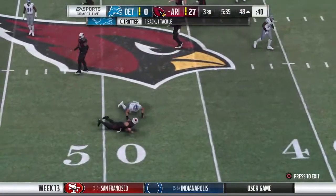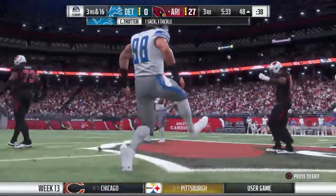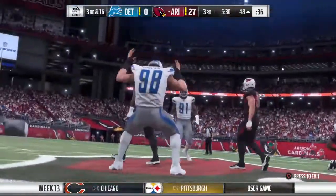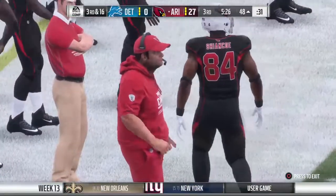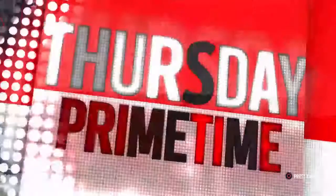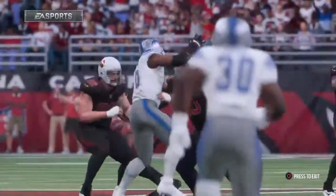And the Lions pressure too strong. Down he goes. The amount of sacks that they've absorbed in this game is absolutely extraordinary. Let's just face it. This offensive line, flat out, cannot handle this pass rush. It's been demonstrated time and time again.